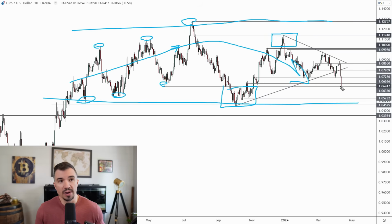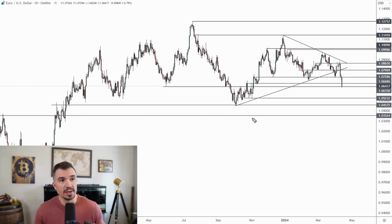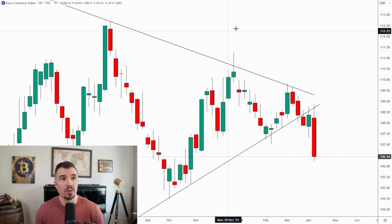So that's why right now we are seeing the market starting to break down. This is what I talked about a couple weeks ago, that the most logical place for the euro to head was down here toward these lows, just given that slight trend change that we've seen here over the past 7 or 8 months or so. So right now for the euro, we are looking at it breaking down, and we can see the same thing here for the euro index.